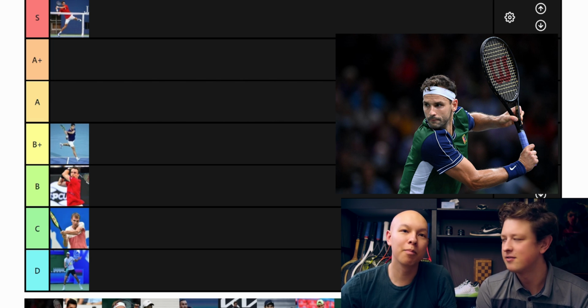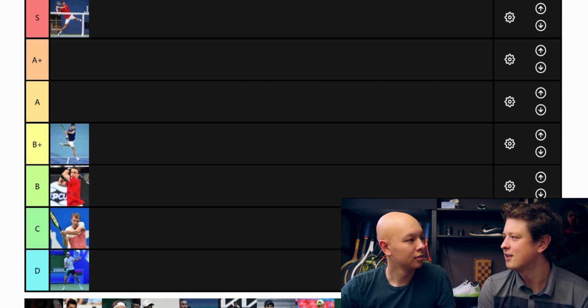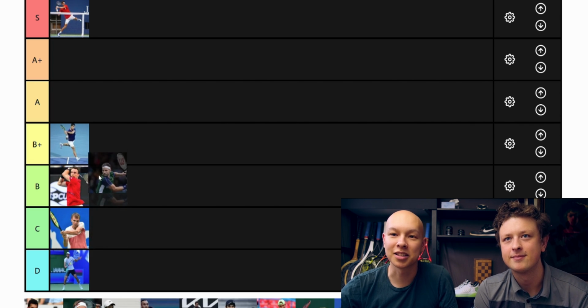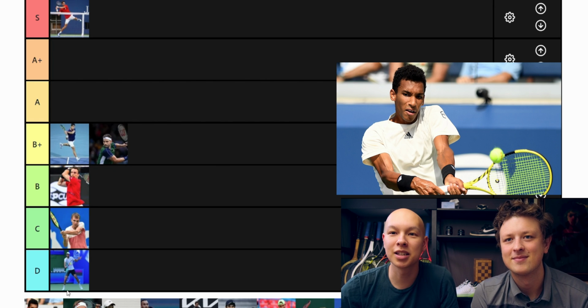It's very effective defensively. Borderline better than his forehand. It's got a great slice defensively. He's got great topspin. I think the flair is there. I think this is an easy B+ lock-in. Excellent. All right, so next up we've got Felix Auger-Aliassime once again.